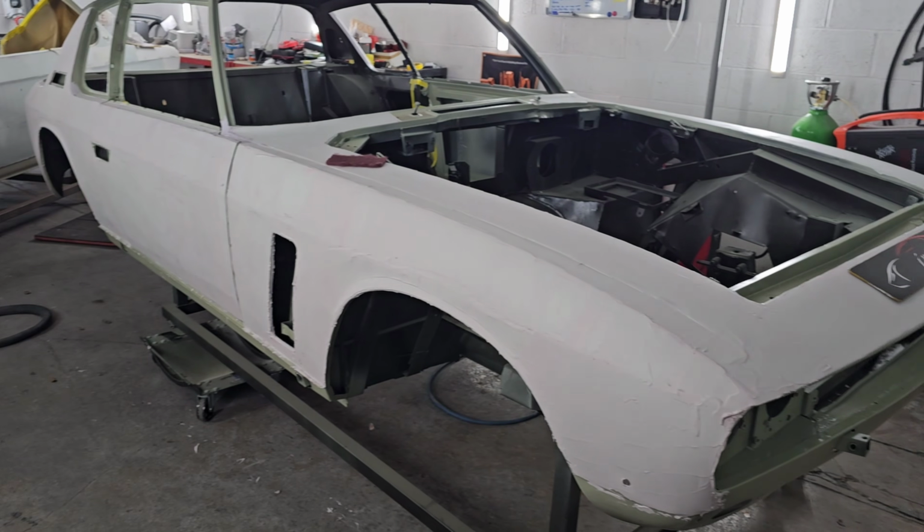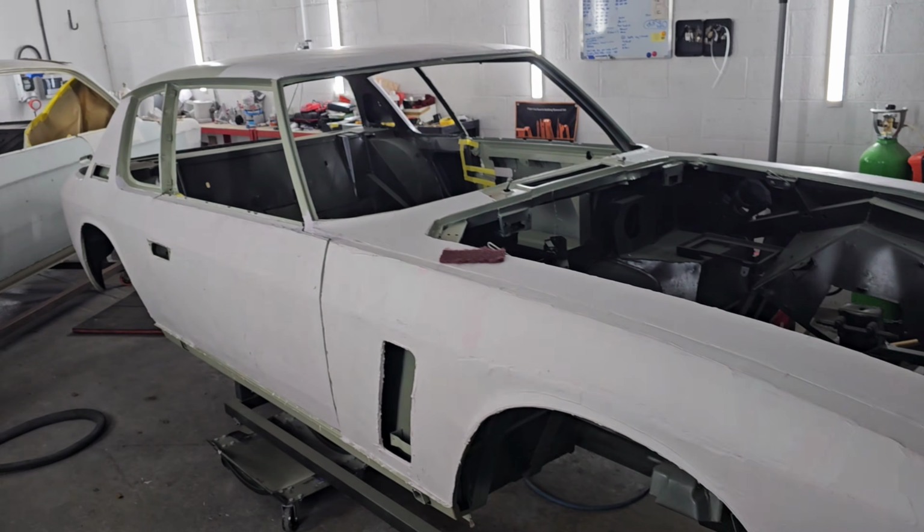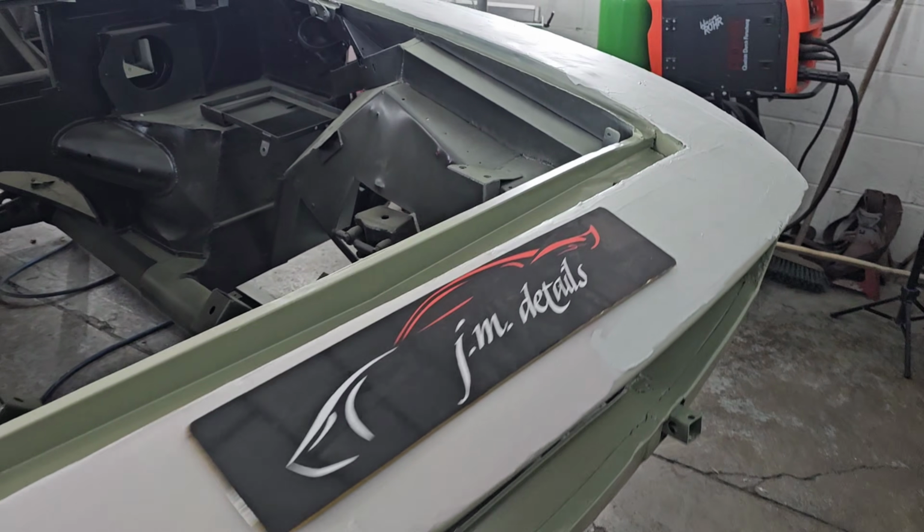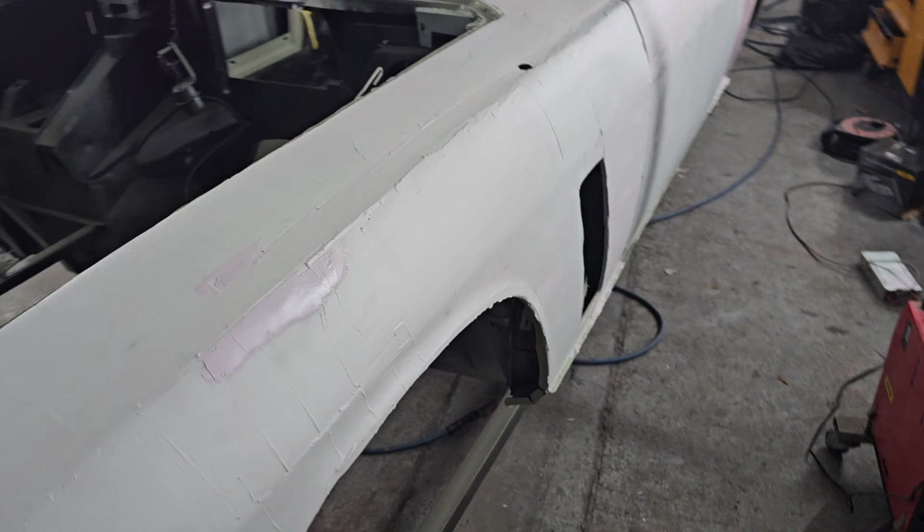Okay, that's the first layer of filler done on the Jensen. We haven't done the roof, but other than that, we've pretty much done all of the main body panels, the bits and pieces that I wanted to do for that first initial skim.